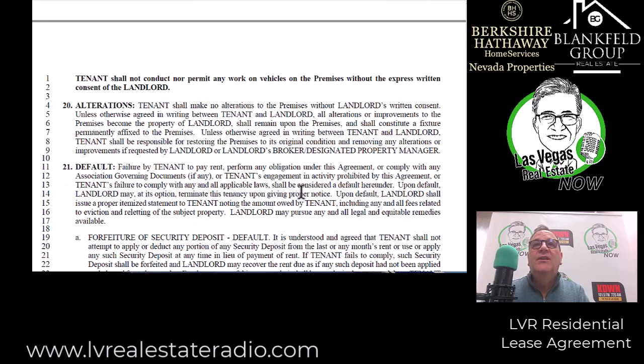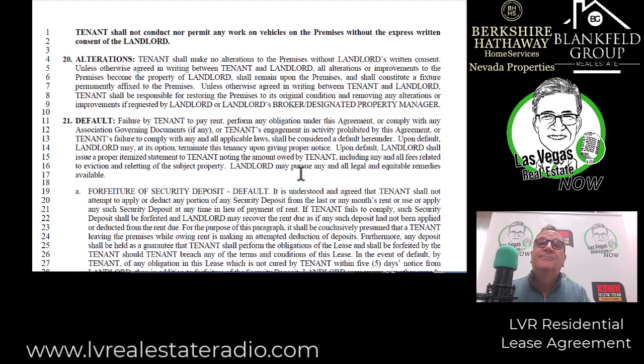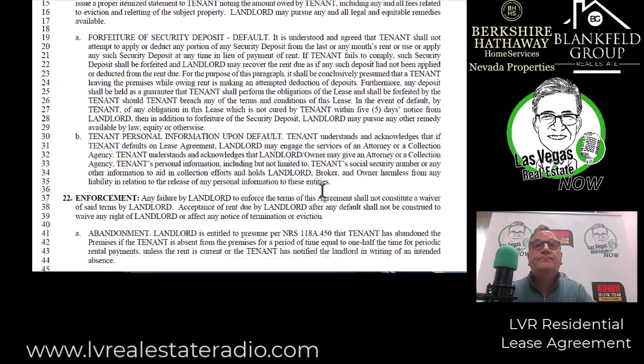If you were to default, you would lose your security deposit, you would be evicted, and there's additional fees, so just don't default. There's lots of problems for you if you were to default. Your personal information also becomes available to whoever the collection agency is that's going to be chasing you for those monies. So you kind of lose some of your privacy as well.